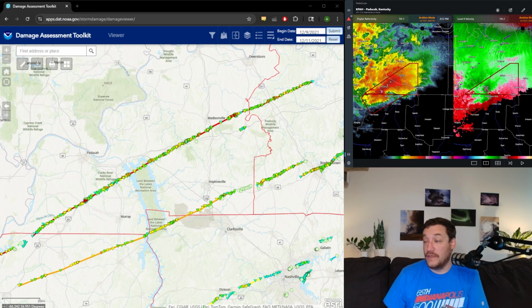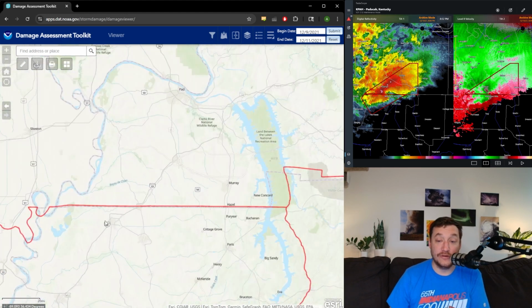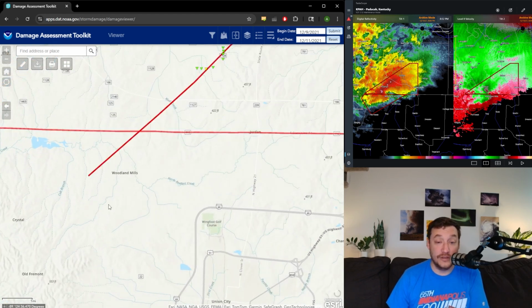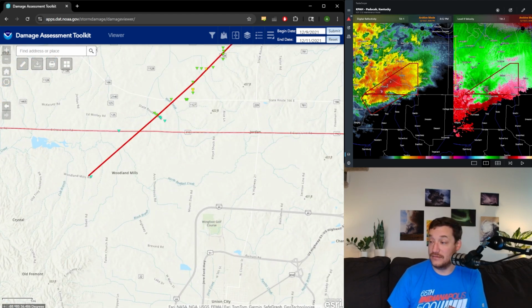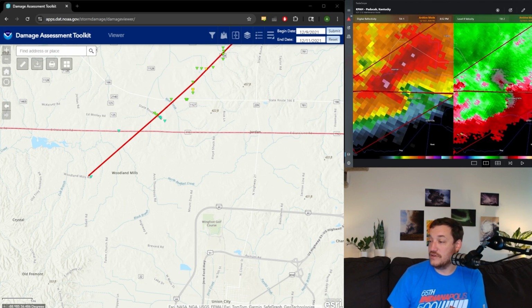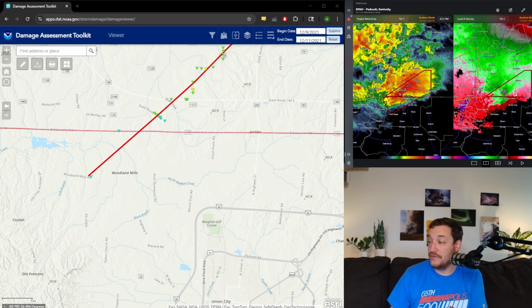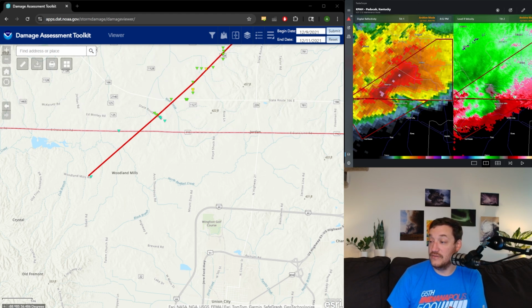So, without further ado, on December 10th, 2021 at 8:54 p.m., this tornado formed just south of the Tennessee-Kentucky line near Woodland Mills, Tennessee. Now, looking at our radar here, you can see our velocity couplet right in this area starting to form. It's not well defined yet, but it is getting there.